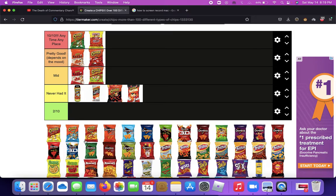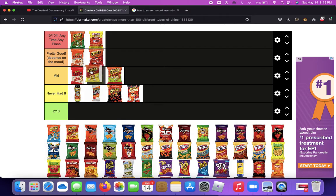There's a lot to enjoy here. Plus, huge nostalgia factor. Standard Flaming Hot Cheetos. I like these more than the average Cheetos, so I'd probably put them... Oh, we can organize them horizontally too.